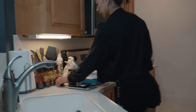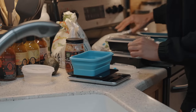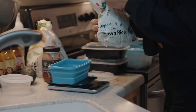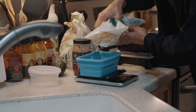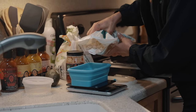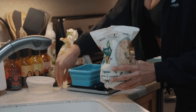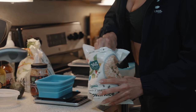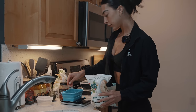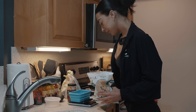So I'm gonna start with my pre-workout meal. For pre-workout, I'm gonna do the 30 grams of brown rice. Every time I do this meal, I laugh because 30 grams is this much of rice, but it's okay.